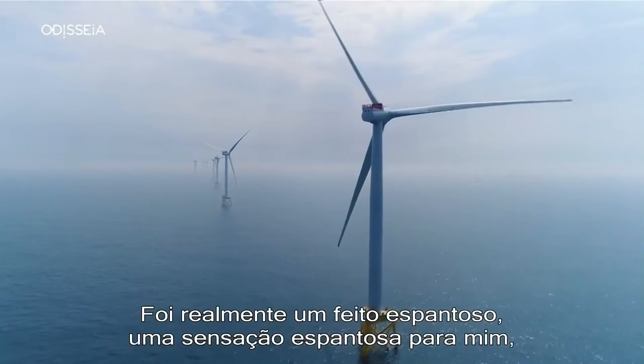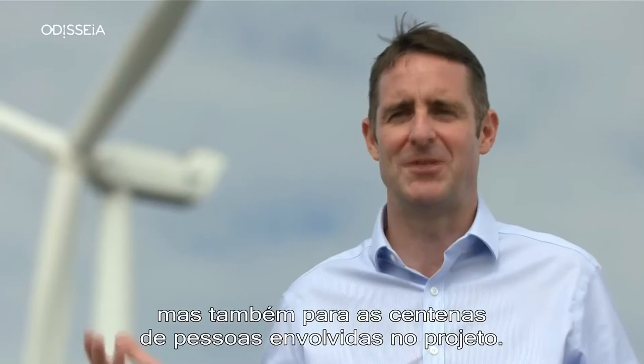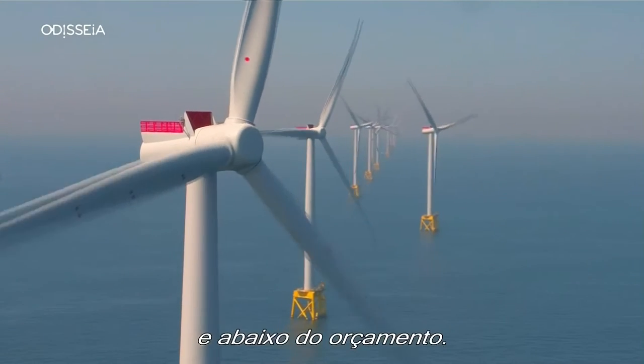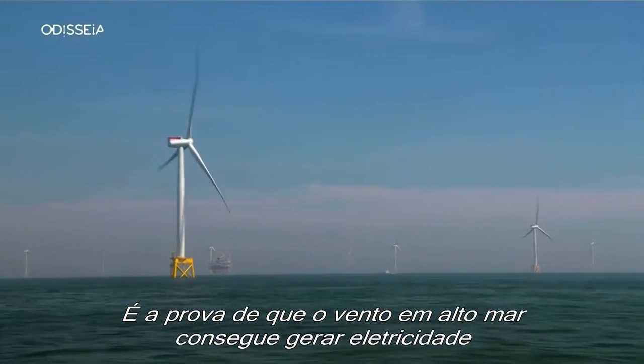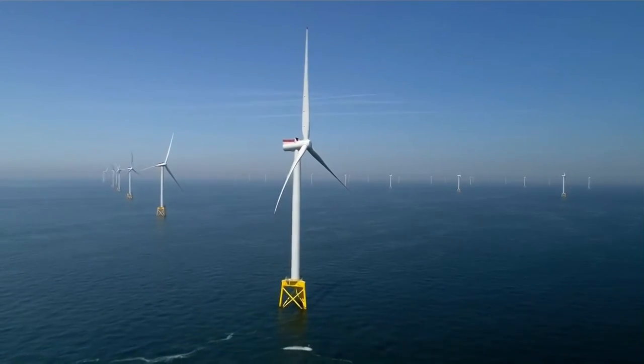It really was an amazing achievement, an amazing feeling for myself, but for the hundreds of people involved in this project. The project had finished on schedule and under budget. Proof that offshore wind can generate electricity at a competitive price.